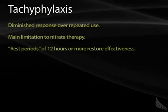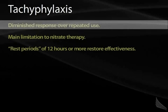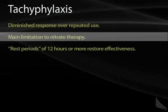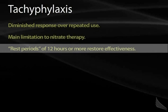Because nitrates work very well at dilating smooth muscle, they can have a diminished response over repeated use. The main limitation to nitrate therapy is tachyphylaxis, or basically a tolerance to nitrates. It's very important that patients that are taking nitrates do not take them at night. A rest period of 12 hours or more without nitrates can restore the effectiveness of nitrates to the full value.